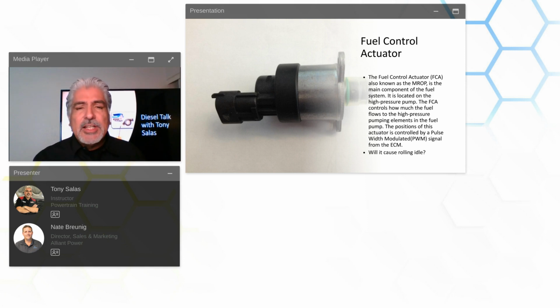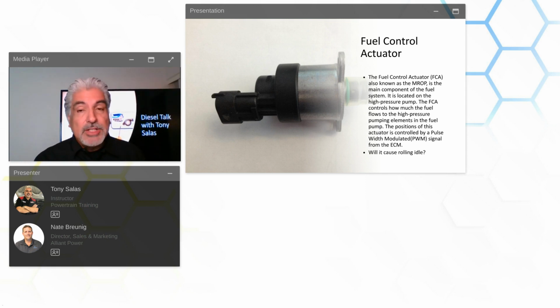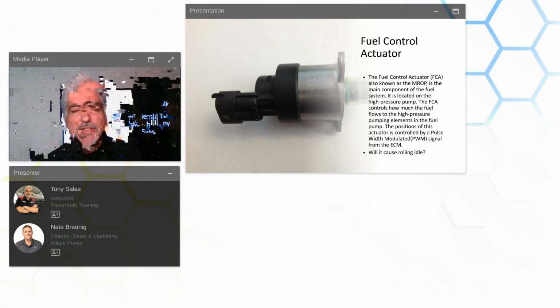The next thing is the FCA. Like the 5.9, the 6.7 does use a fuel control actuator, also known as the M-prop from Bosch. This is the part that actually regulates the volume going into the injection pump, and it can cause rolling idle issues. On the Duramax with the LB7 and later, there was a test you can graph on a Tech 2 scan tool. On the Cummins software, whether you're using a WiTech scan tool or some generic aftermarket tool, one of the hardest things to test is rolling idle issues.